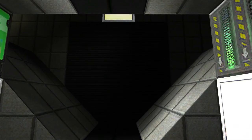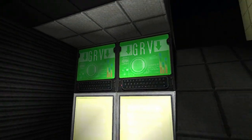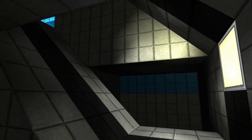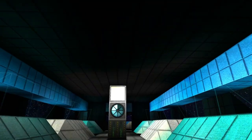So it's pretty bare inside of here. Basically, it's just some gravity modules and then just a hallway that leads up to the cryo chamber. But then this actually leads directly to the pod itself. But we're going to get to that last, so we're going to head up here first. And up these stairs is the cryo chamber.